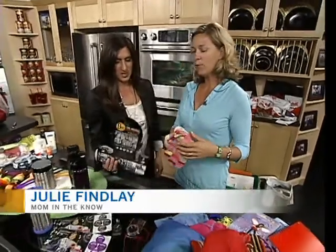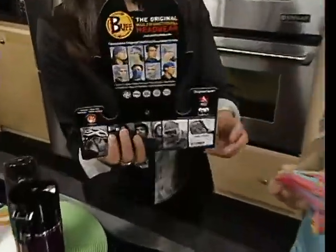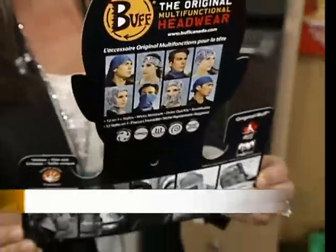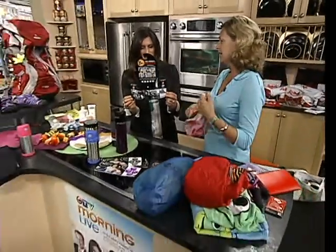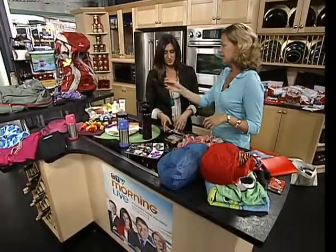There's a whole bunch of different examples as to how to wear it, and instructions on how to be able to do it. There's 12 ways to wear this. Oh, I know. Corey gave me one when I ran my first half. It's amazing. Another fun thing for kids is headlamps.